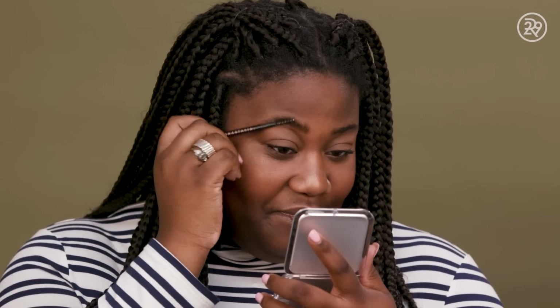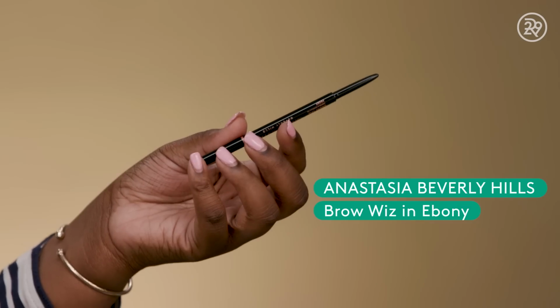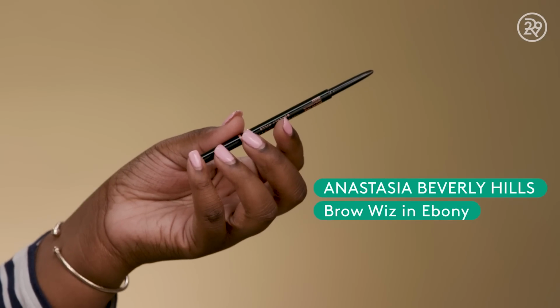Let's get into doing our brows. I'm gonna start doing my brows first. First thing I do is run my spoolie through them. I use the ABH Brow Wiz in Ebony, which is kind of dark for me when I have braids in, because I feel like the braids are a lot of a look, you know, and I just need some thicker eyebrows to frame my face.